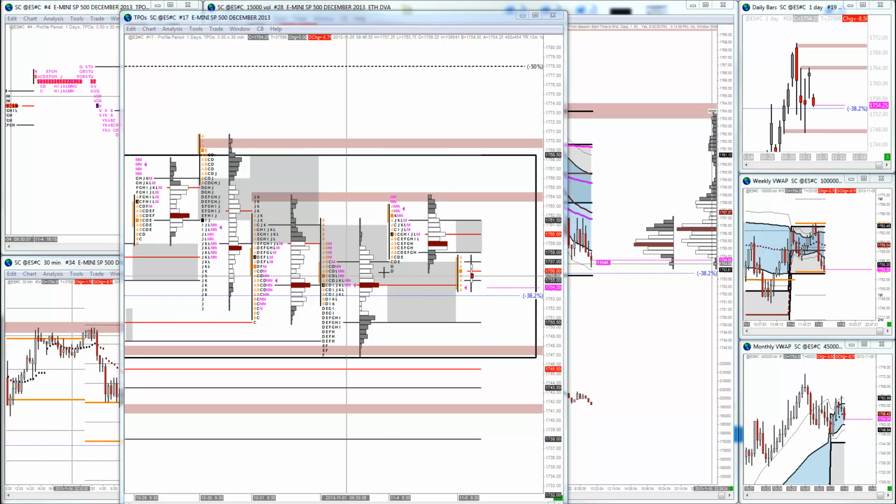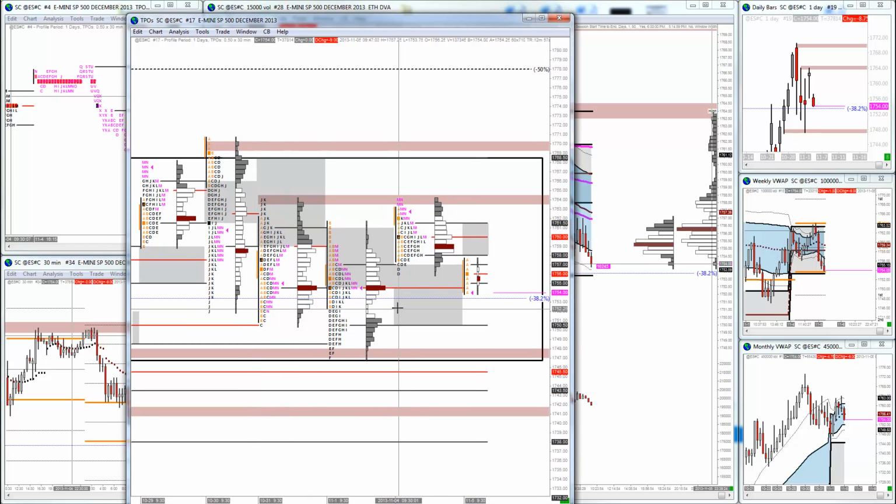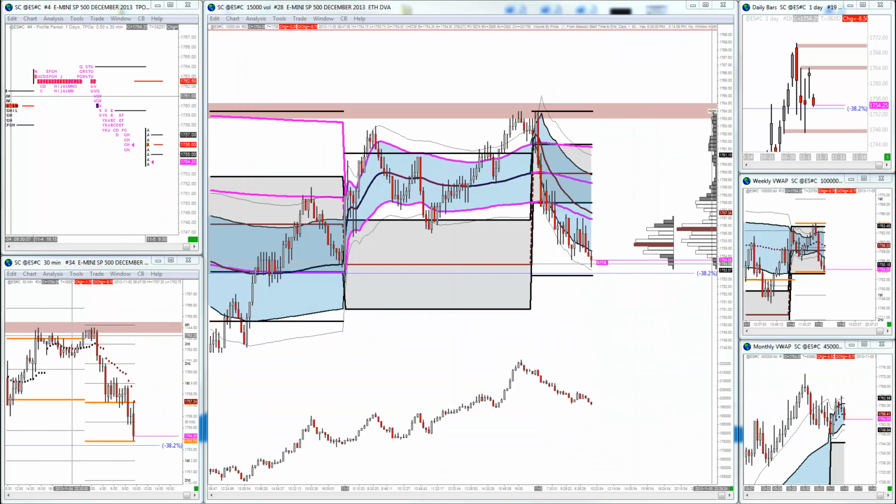So we'll see what happens here. At the minute my stop is in this low volume excess down here, so we'll see how this plays out.